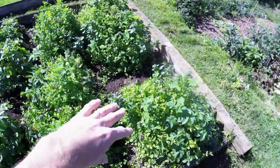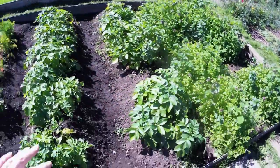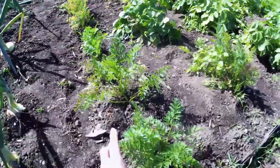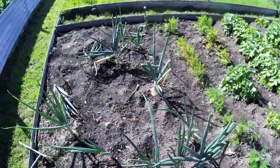First bed, we've got some first early potatoes. They're going to come up today. They've been in 17 weeks now. We've got the second earlies, leave them for another couple of weeks yet. We've got the carrots, which are growing nice and tall, but they need a while yet. And then we've got the onions.